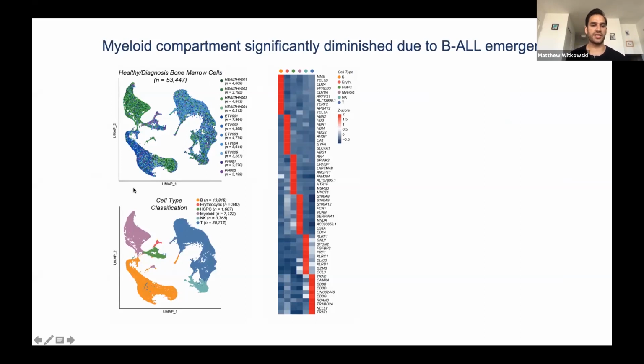And this UMAP representation is a 2D visualization of the transcriptional relatedness of single cells in space. What you take from this is the closer two of these little dots are together, the more transcriptionally related they would be. And what we found here is already you can observe some clear differences between healthy and diagnosis marrow. Through a series of clustering and gene set enrichment analyses, we were able to identify 6 major subclasses of cell types expected to be in the bone marrow.